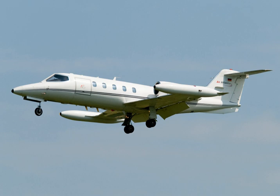The Learjet Model 35 and Model 36 are a series of American multi-role business jets and military transport aircraft manufactured by Learjet. When used by the United States Air Force, they carry the designation C-21A. The aircraft are powered by two Garrett TFE731-2 turbofan engines. Its cabin can be arranged for 6 to 8 passengers.